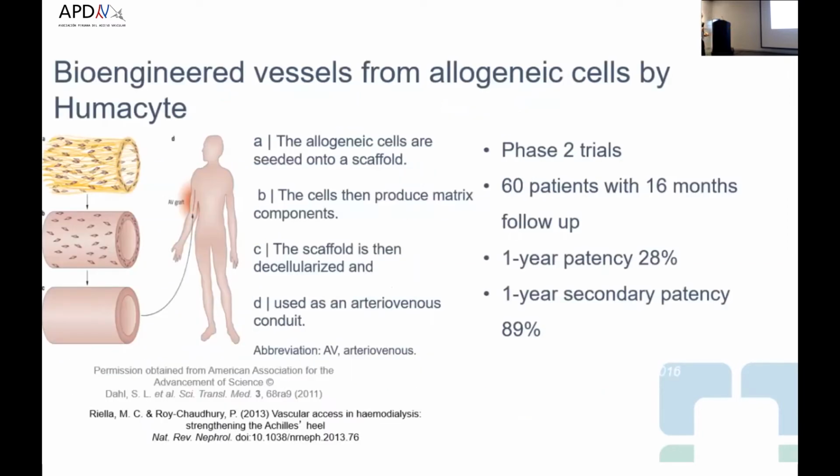Next, bioengineered vessels from allogeneic cells by Humacyte. This involves creating a scaffold on which the cell matrix produces a matrix compound. The scaffold is then decellularized, and that tube is used to create an arteriovenous fistula. So that tube is used as a conduit to connect between a vein and an artery.